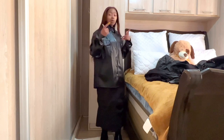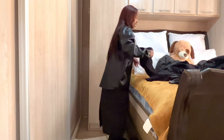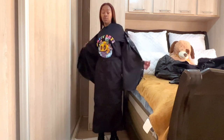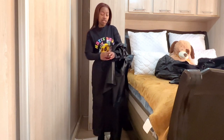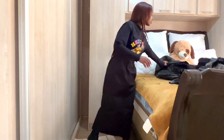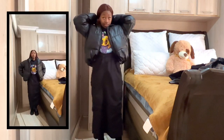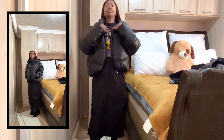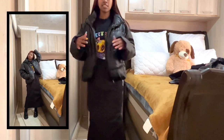All right, then let's keep it rolling. Next outfit. Oh, here's another take on this shirt. We have another take on the shirt. So let's just have a look. Right. This is another outfit. So it's really up to you if you want to wear the jacket or not.